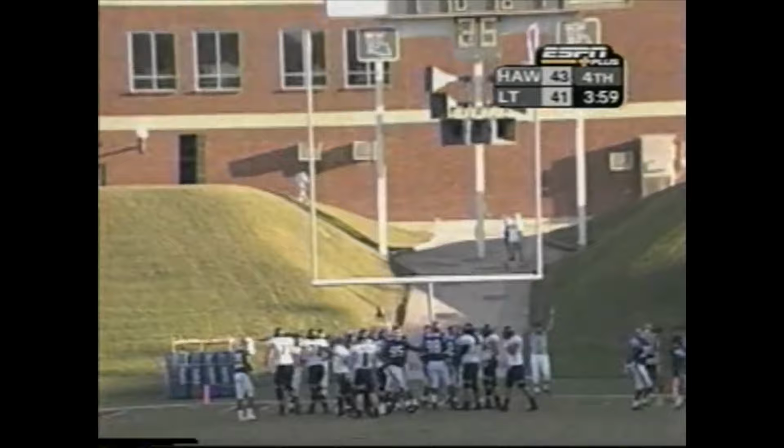And we're back to a three-point ball game. It's gone back and forth and back and forth. June Jones, Timmy Chang, that Hawaii offense drives down the field 80 yards, scores on a shovel pass to Tim Brewster to take a three-point lead over Louisiana Tech.